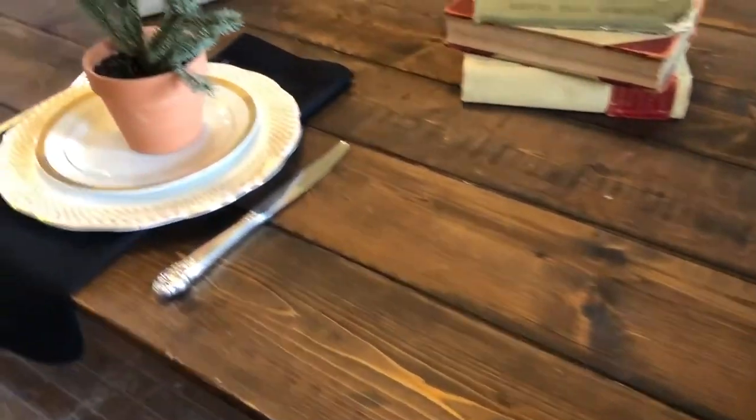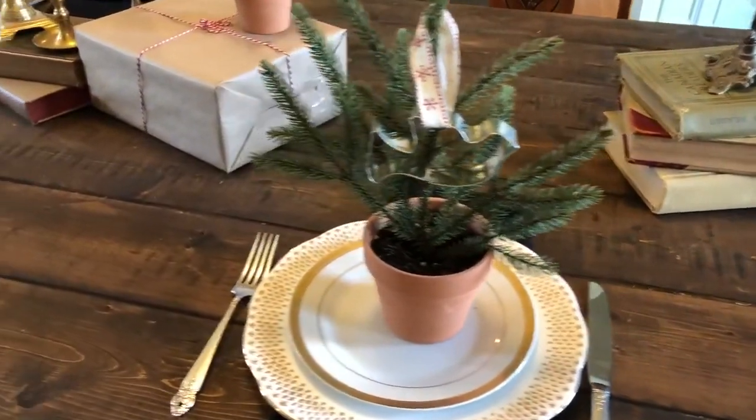With only 2 more days to go, our table is really coming together.